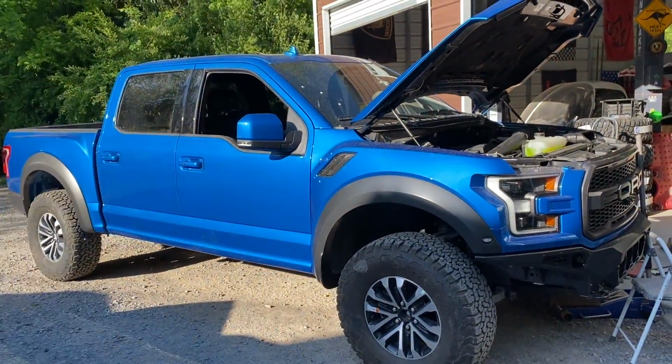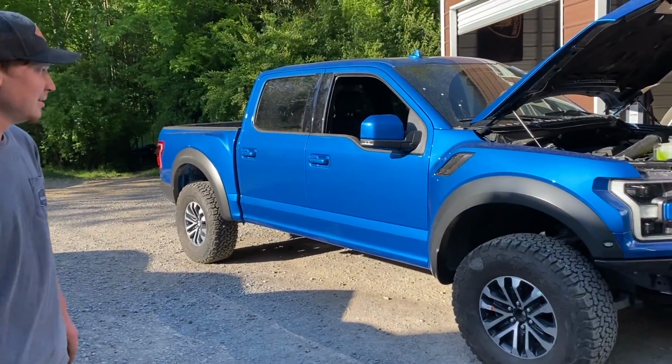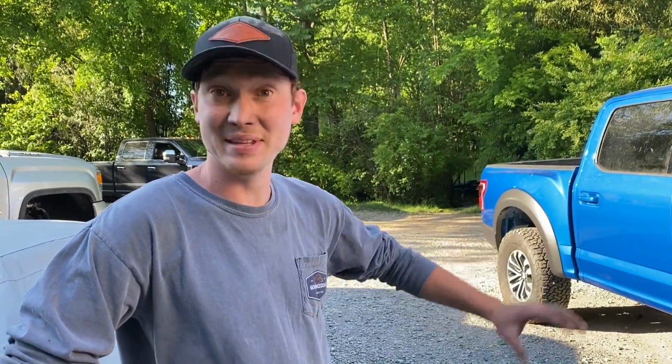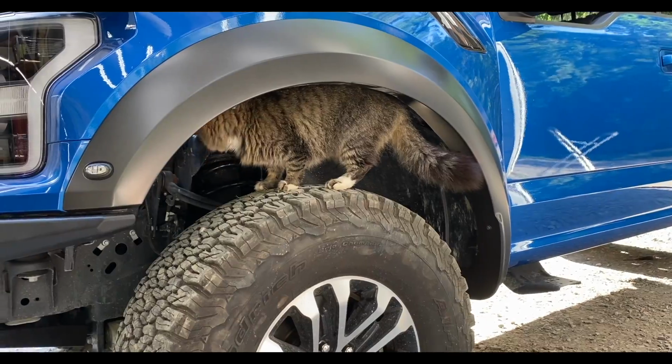As you can tell right here, it looks a little bit weird, but we're about to take care of that right now. We're about to go ahead and turn this, or we're going to just leave it like that, lift it up, throw the lift kit on this side, and see what this truck looks like.